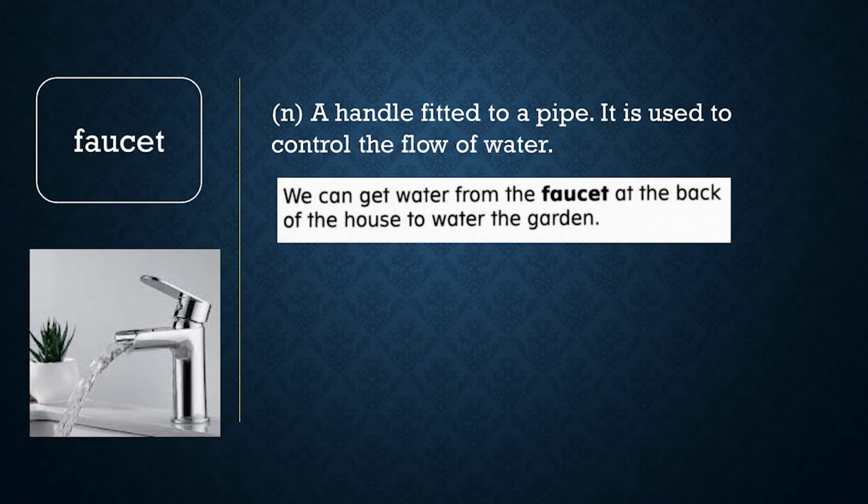Now, let's review word meaning. True or false? You turn on the faucet when you want to get a drink of water. If you said true, you're right. Faucets control the flow of water that comes out of pipes.